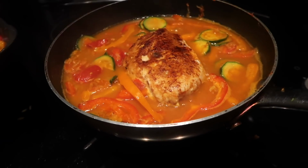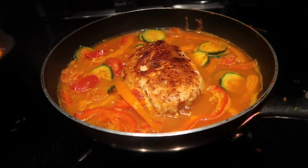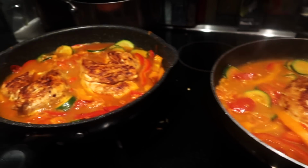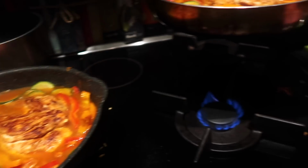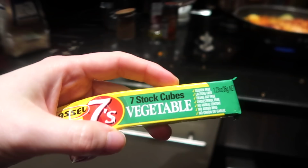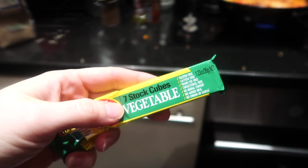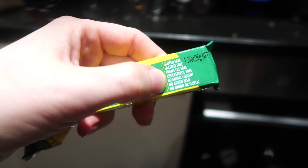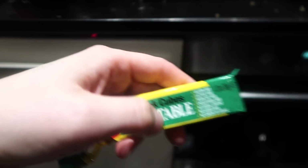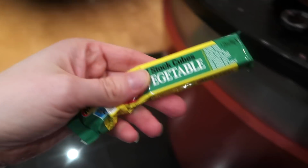So this is what it looks like. The rice has gone in, the spices, and we put the chicken back in to finish cooking. I'm really intrigued by this. It's also got some stock in it. These stock cubes, Massel 7, they're low FODMAP. They don't have gluten, lactose, cholesterol, onion and garlic. They're pretty good stuff, that.